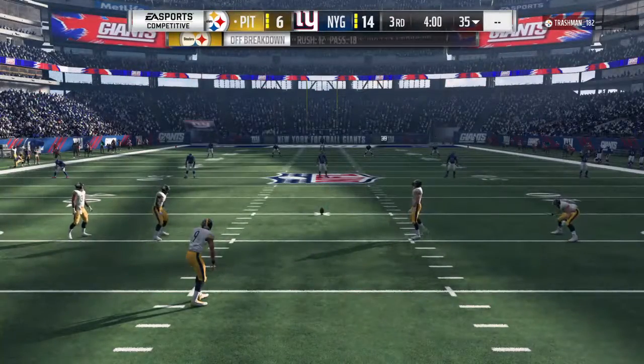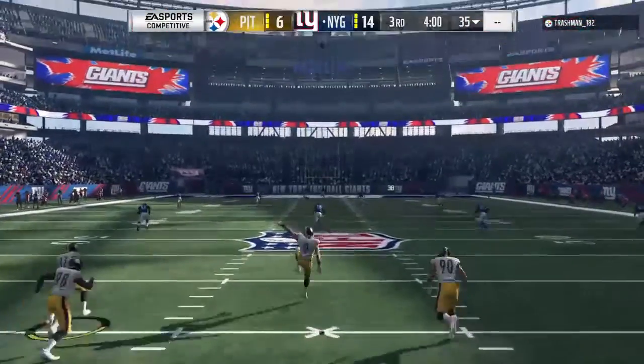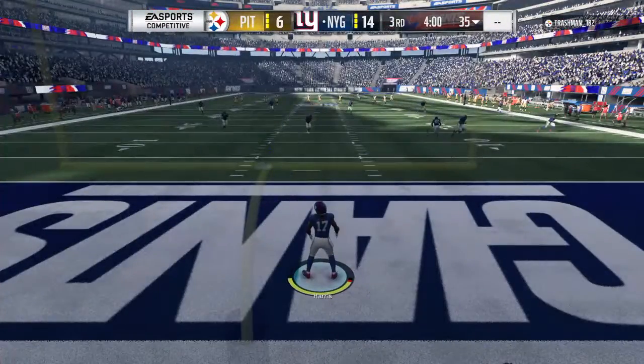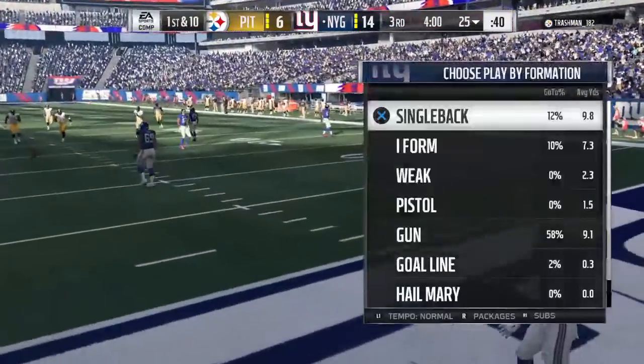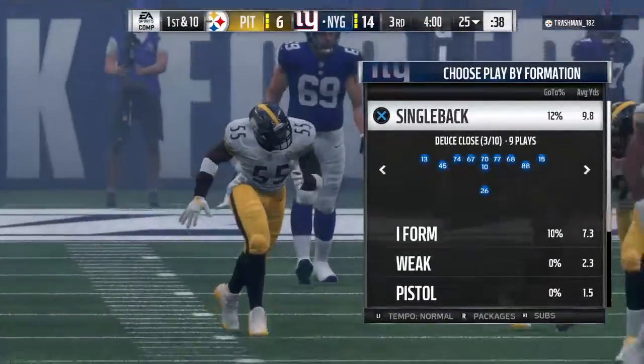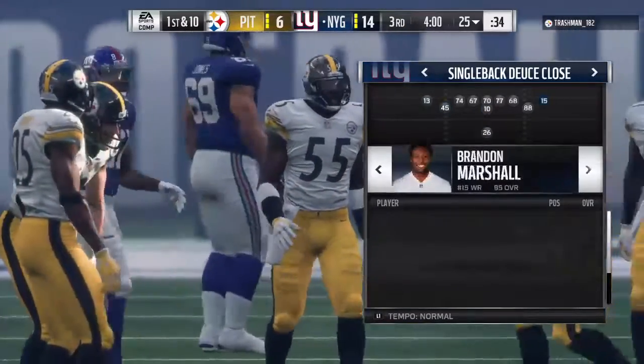So both teams have their marching orders, and we'll get going again here in quarter number 3. And now out come the Giants. They have the lead. Now they'll be looking to extend that lead.